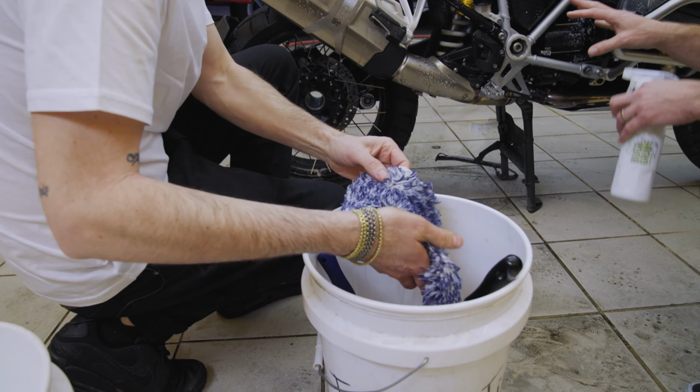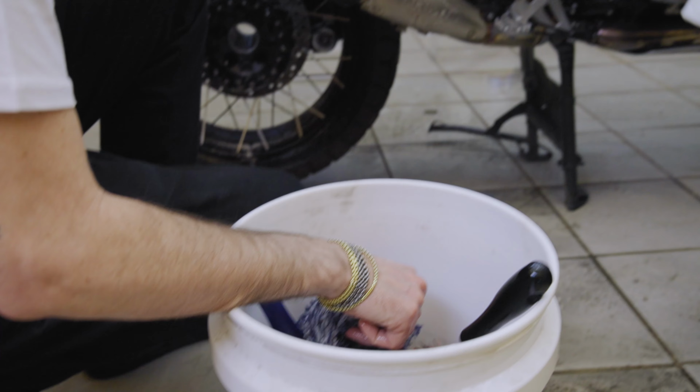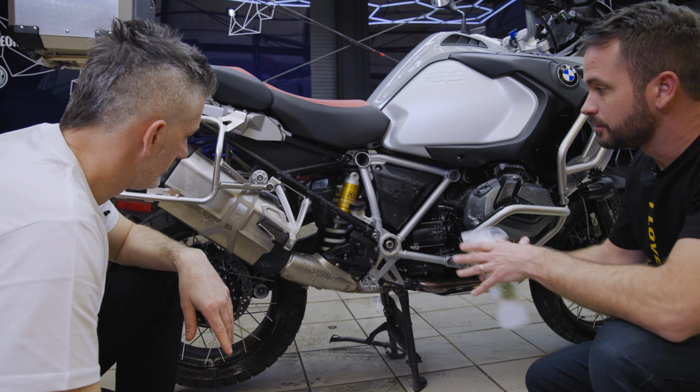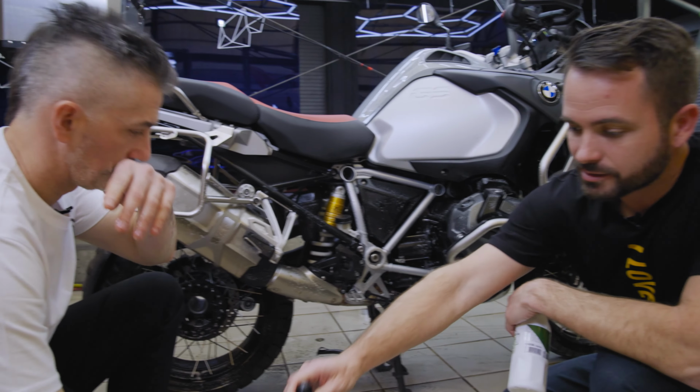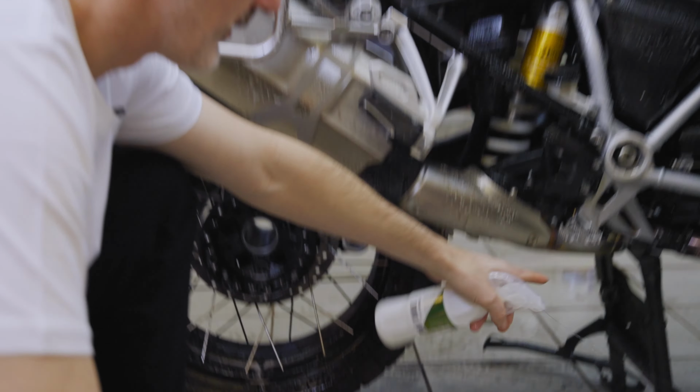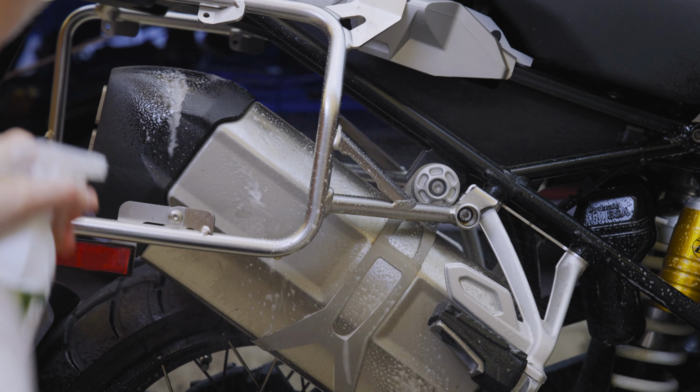I would let this sit for a minute, right in there, and just let the chemical do the work, and then we'll give it a rinse. We'll do another light dusting, and we've just got an assortment of brushes in here, anything to access all these tricky areas. Satisfying. And you can already see some of these deposits loosening up and breaking down.